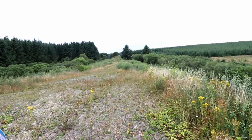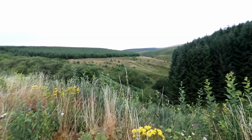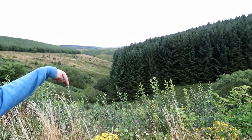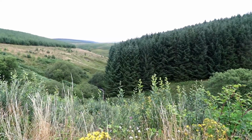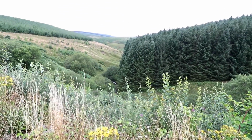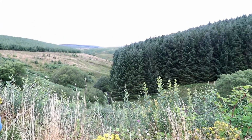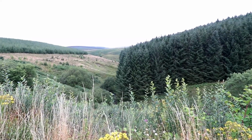Wow. And again, huge drop. I mean, a really big drop. And a beautiful little river. Do you think there's like a tunnel for the water to go underneath? Must be. Oh yeah, like a purpose built one.